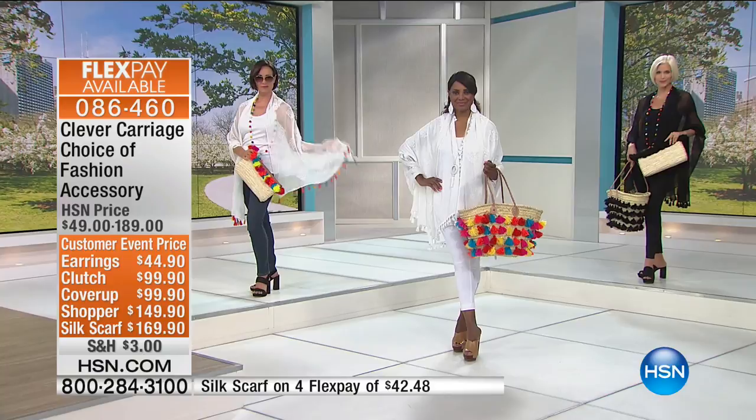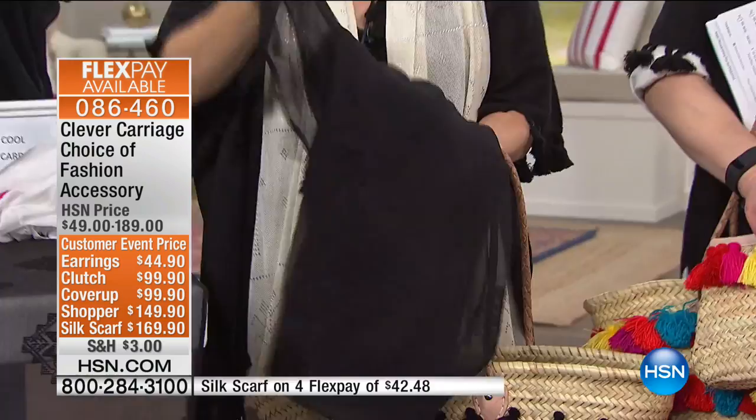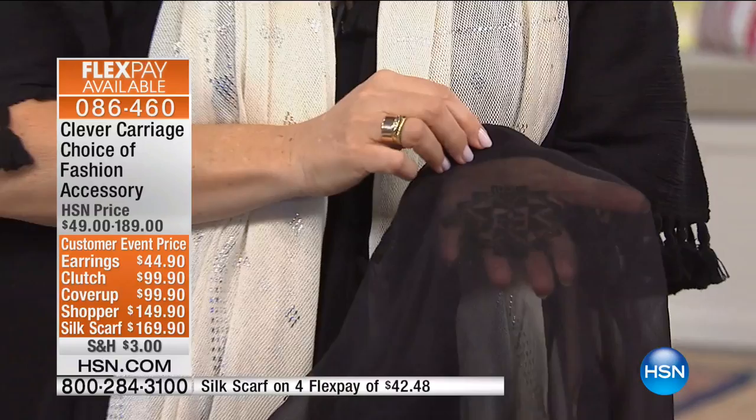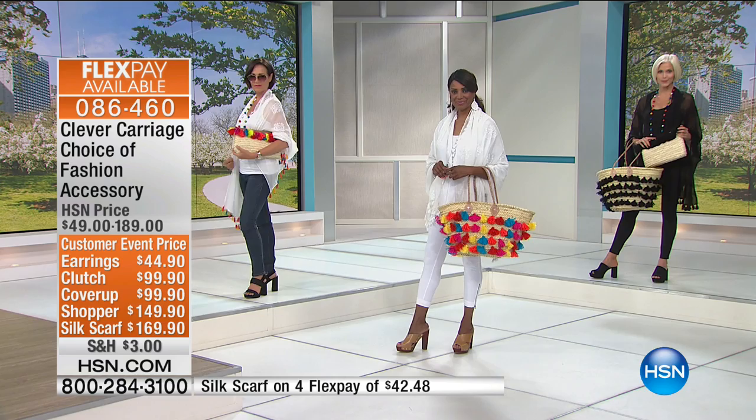And then to take you up even a notch, we have done a cross-stitch scarf with the black tassels. If you get a tight shot over here, you can actually see this cross-stitch. It's gorgeous. It's on 100% crinkle silk, and then the black tassels. This is done by machine, and we fell in love with this crinkle silk with the cross-stitch on top and the black tassel. It comes black, black, and then it comes white, white.